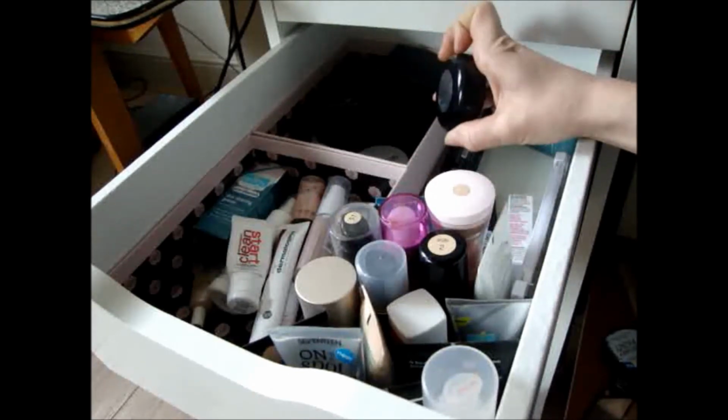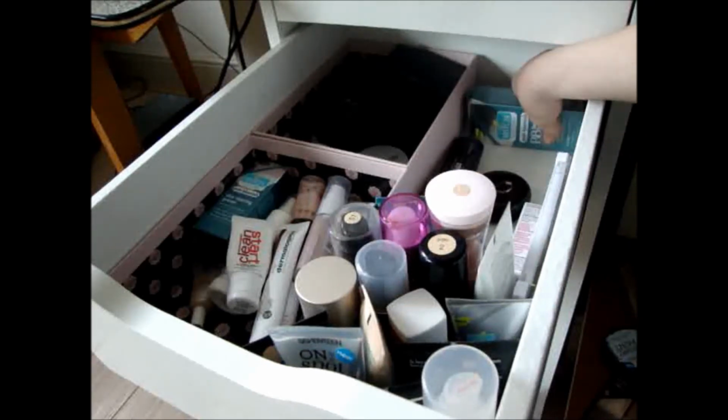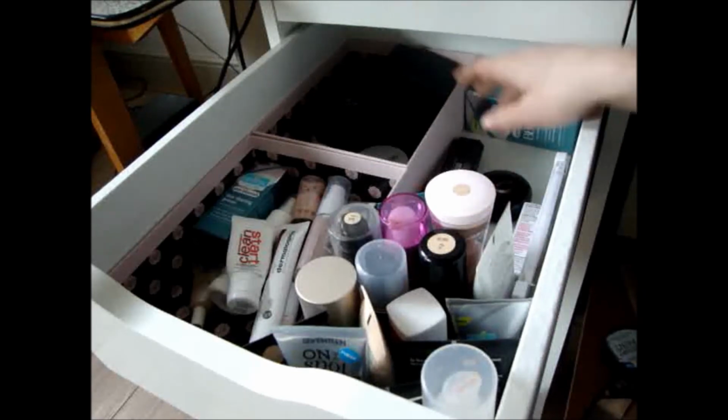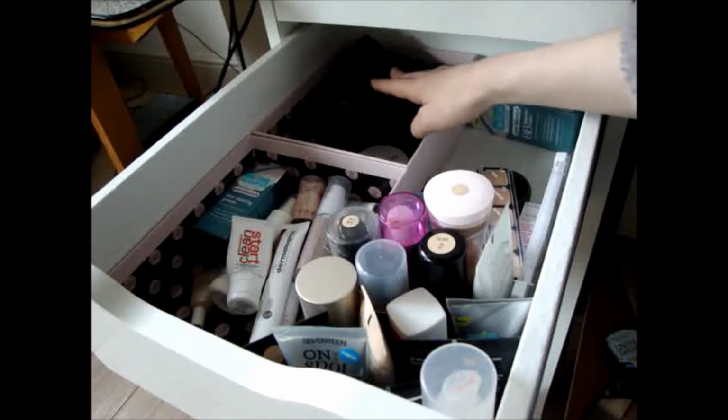I can't remember what the brand's called, but it came in like a glossy box or something. And then I've just got a couple of backups in the back. I'm not a person that tends to buy backups, but I was sent these and I already owned it. So, yeah, and I like it enough to keep it. So, yeah, got that in there, but that's pretty much the only backups I have.